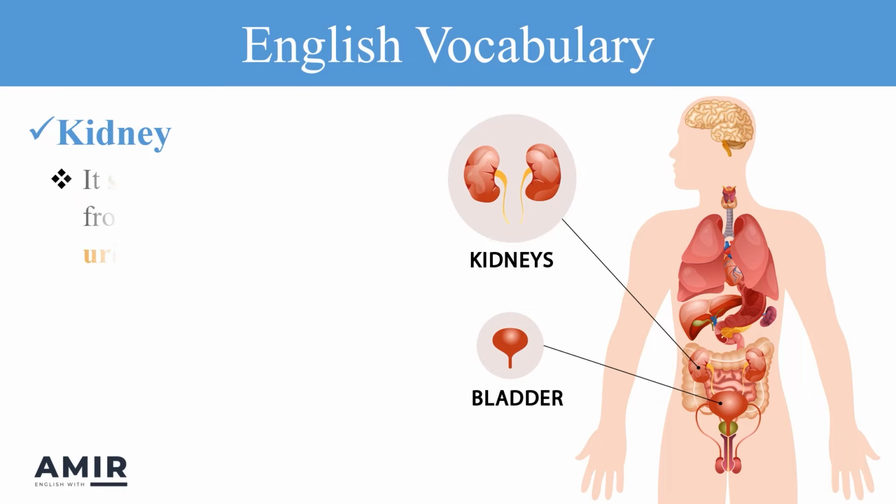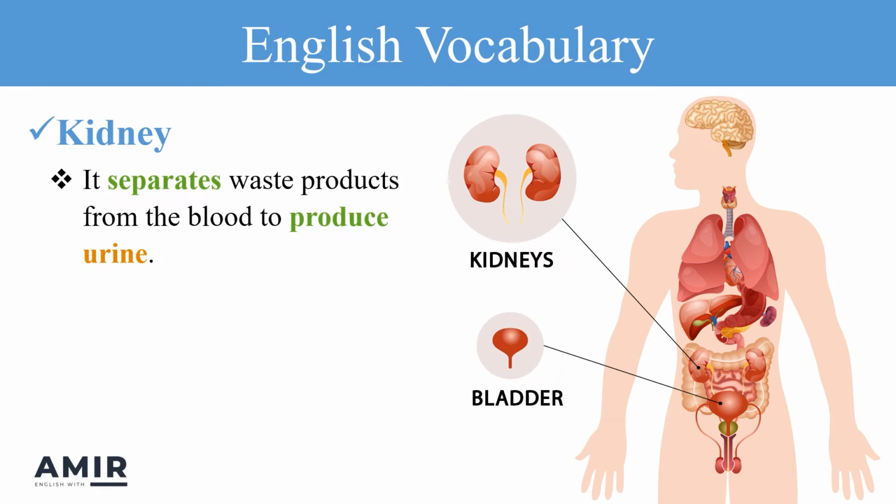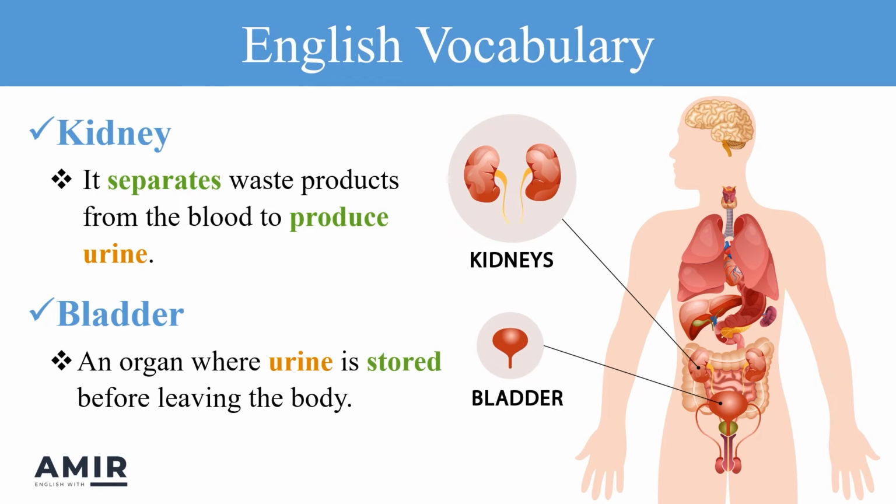Kidney. The kidney is an organ that separates waste products from the blood to produce urine. Note that urine is the yellow liquid waste that comes out of your body. Bladder. The bladder is an organ where urine is stored before leaving the body.